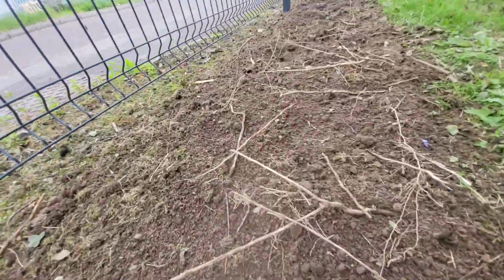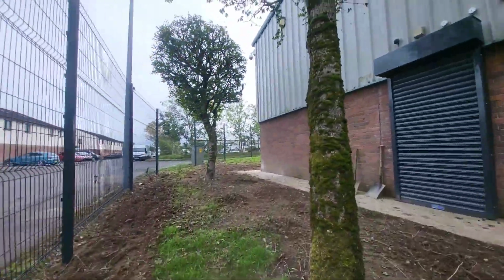A lot of root here you can see from this tree. Right guys, that's it. I'm giving up gardening.